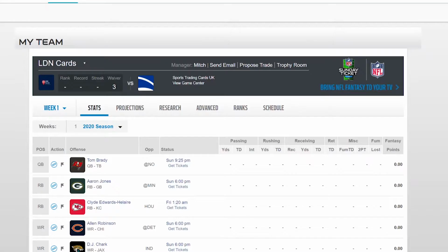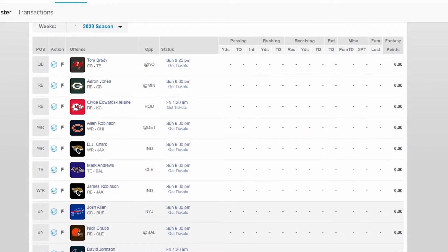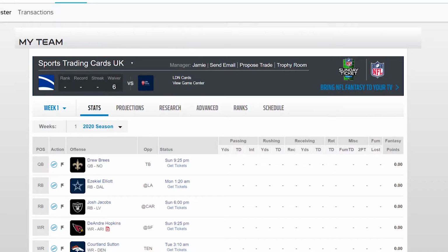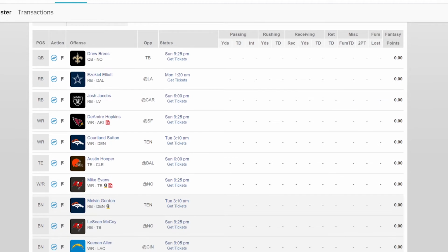Moving on to Mitch. Mitch has the GOAT, Tom Brady there, a quarterback, running backs of Aaron Jones and Edwards Hilaire, wide receiver core of Allen Robinson, DJ Chark, and Mark Andrews. Now, if we move on to Jamie, he's got Drew Brees there, Zeke, and Josh Jacobs, a strong running back room, and D Hop, Cortland Sutton, Mike Evans, some big receivers there for sure. Austin Hooper is the tight end for week one.